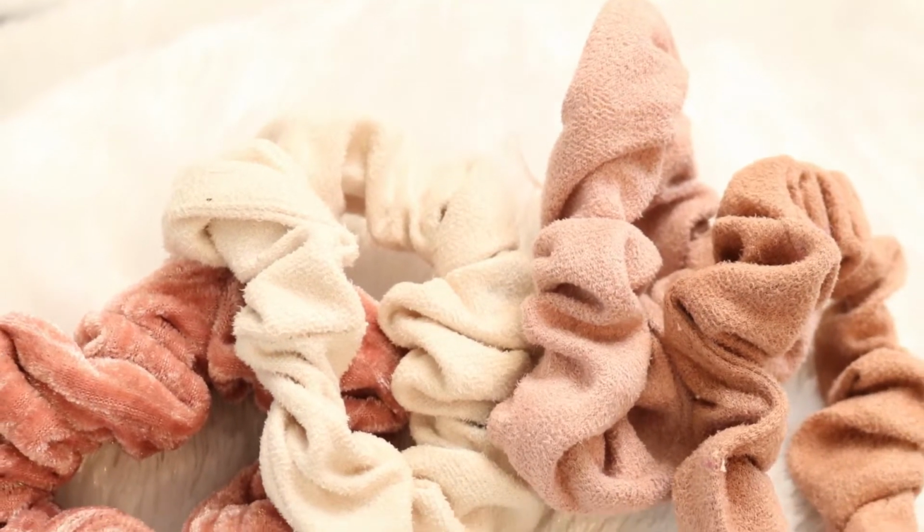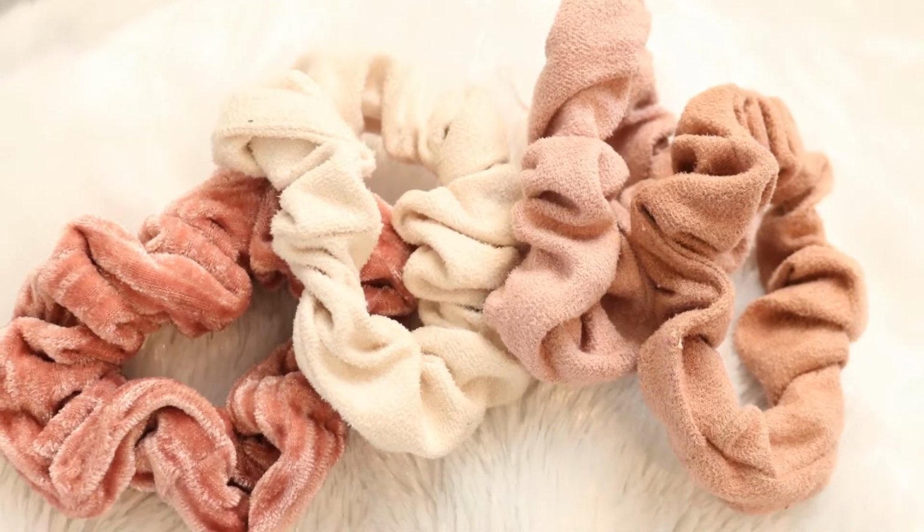My last Gotta Have It is not really a makeup item, nor is it a hair item. I'd say it's, for me, more like an accessory. And those are a set of scrunchies. Now it is a set of 5, and I have the other one in right now if you can see it. But I love these. These are so cute, and some scrunchies can be really tight to wear around your wrist. And I can wear these no problem, especially the tinier ones like these.